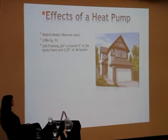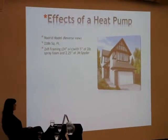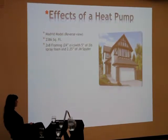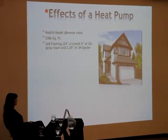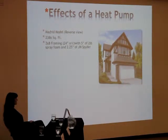Now this has 2x8 framing, and I think Peter's going to talk a little bit about what he does for building envelope. But Landmark is a little bit of a different company in the sense that we manufacture the walls and the components off-site, and we take them to the site and they're erected with a crane. So unfortunately we don't have the opportunity to build some of the other staggered wall systems that are out there. We have to keep to a very basic framing system. So 2x8 framing at 24 inch on center.